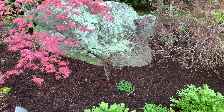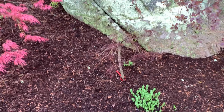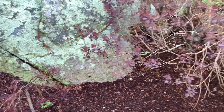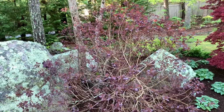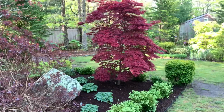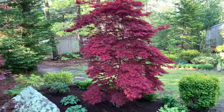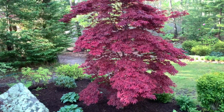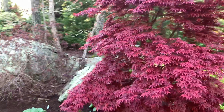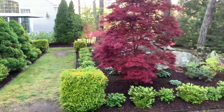One of my new Japanese maples from last year is called Ruby Lace, except the rabbits ate it this year, which is, I'm hoping that it comes back. We'll see, it's starting to come back. And that's a purple smoke tree, Cotinus, purple smoke bush. And one of my favorite Japanese maples is a red sentinel. Yeah, it's spectacular. It was created by a guy in Connecticut. It's just so incredible. The red, it's a cherry red, which is just fantastic.